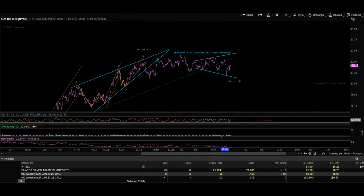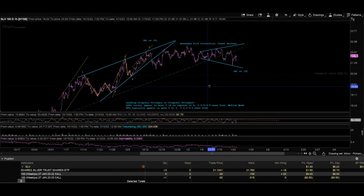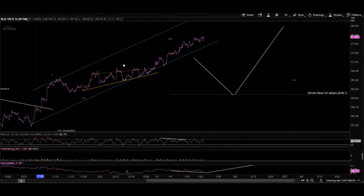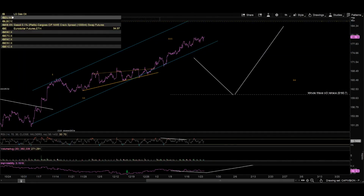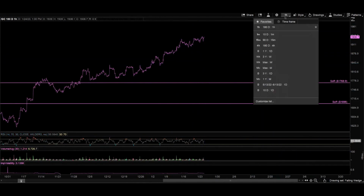For the time being, it looks like implied volatility is heading down. SLV is simply in correction. I'm not going to read too much into it. I think we are looking for more upside in the long term. Looking at GLD now, which is not really gold, but it just keeps going up. It goes up and up and up and up, and I don't know what to say about that. It just keeps going. I do expect gold to have a massive surge in the nearer future.